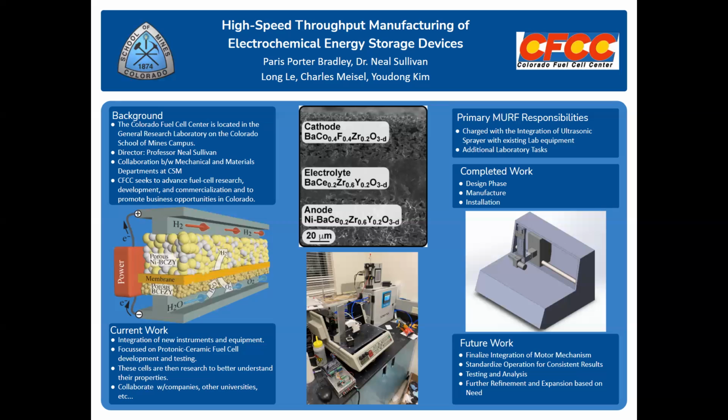Future work includes not only the final integration of the motor mechanism, but a standardization of operation that allows for accurate and precise testing and analysis. Finally, any future refinement or expansion shall also be carried out as needed.